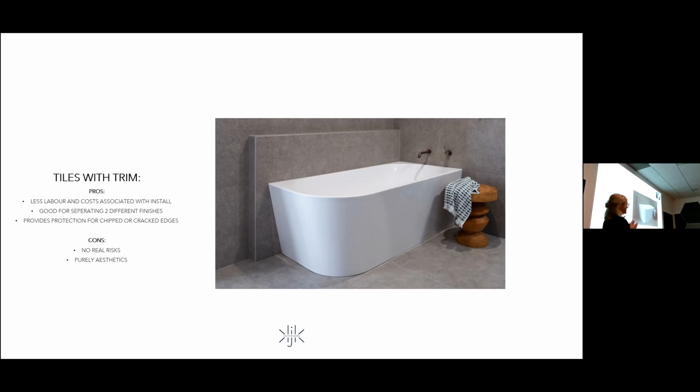There are no real risks with using the trim. It's really just an aesthetic thing for a lot of people. Some people like them, some people hate them. At the moment, brass is still really big within the industry. Everyone's still loving brass, so you can get brass trim. If you want to add a bit of bling to your design, you could incorporate some of that.